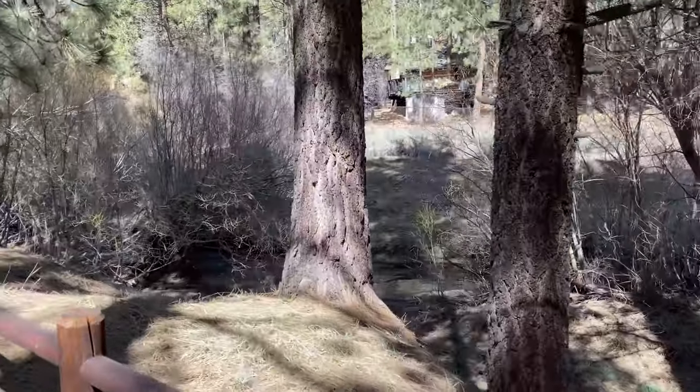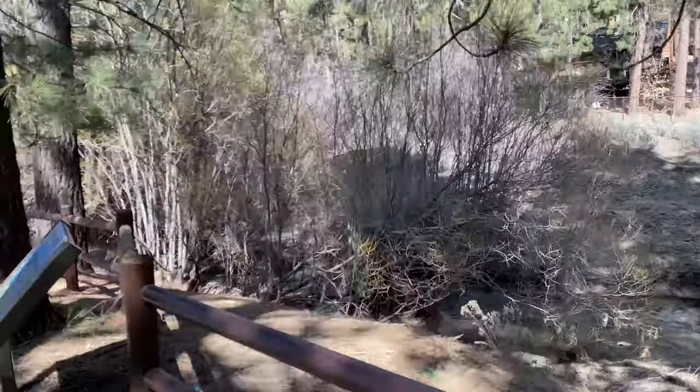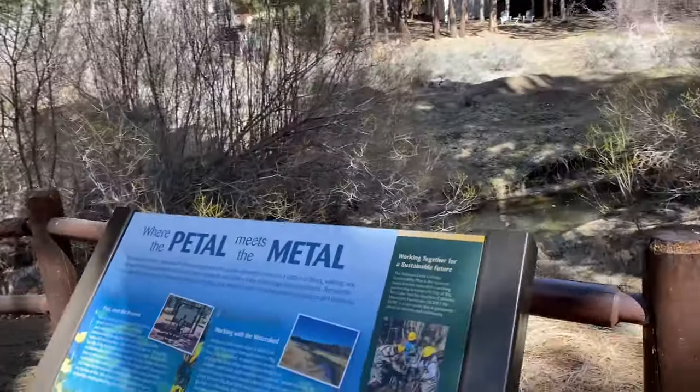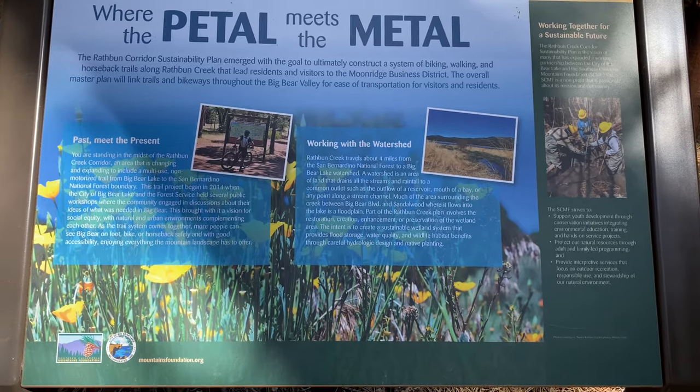We got some good flow here. Oh, this is great. There's whitewater rapids everywhere. Here we go. Remember to screenshot these, you guys.